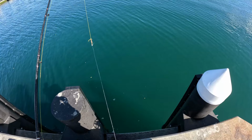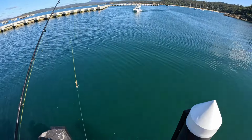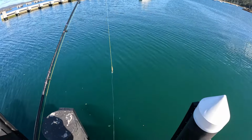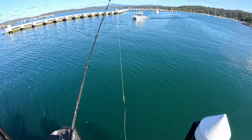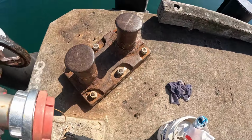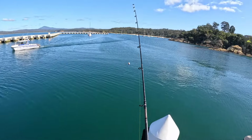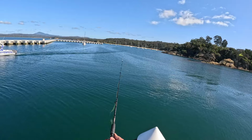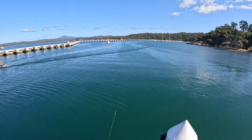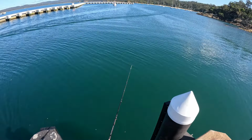Hoping some more of those salmon be sticking around. That'd be all right, but I haven't seen anything like that around. When I first got here, you could see some of the little bait fish popping off at the top, so you knew something was down here chasing them. But the last half hour's been pretty quiet. But you just never know down here.